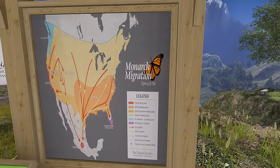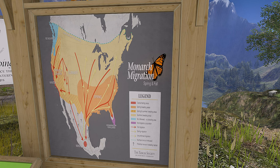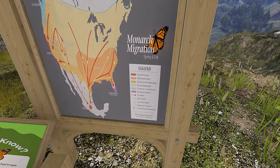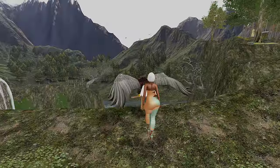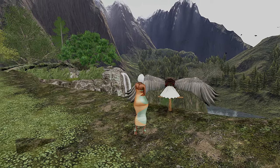It's a little bit of monarch migration information for you. I hope y'all are having a wonderful day today and every day, okay? The monarch's antenna function as a clock and sun compass to guide them to their migratory wintering grounds. Shall we proceed?